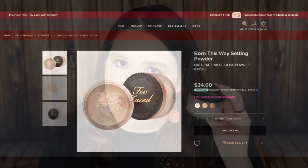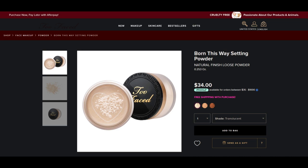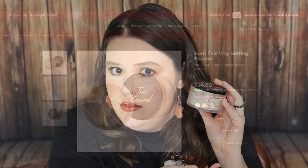But the palette itself, let's talk about that. The shades are really pigmented, so, woo, A+. There is a lot of fallout in the pan, and there was fallout on my face, but that's why I put powders on under my eyes to catch all that. Just a side note, I did use the Too Faced Born This Way Ethereal Setting Powder. I figured I had a lot of Too Faced products, so let's try this out too.